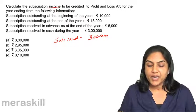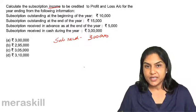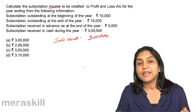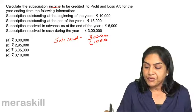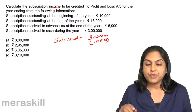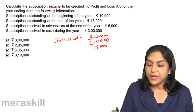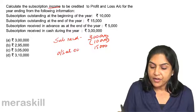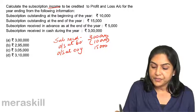We received 3 lakhs. The subscription outstanding at the beginning of the year is 10,000. If it was outstanding at the beginning of the year, it must have been income for last year, which we received this year. But we are trying to find out this year's income, so we reduce that. Subscription outstanding at the end of the year is this year's income. Therefore, we add this. This is outstanding at end of the year. This is outstanding at beginning of year.